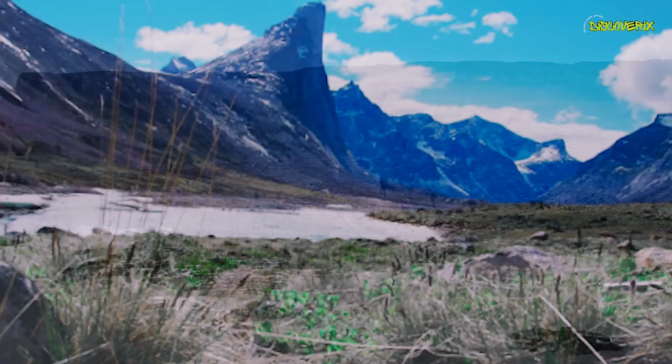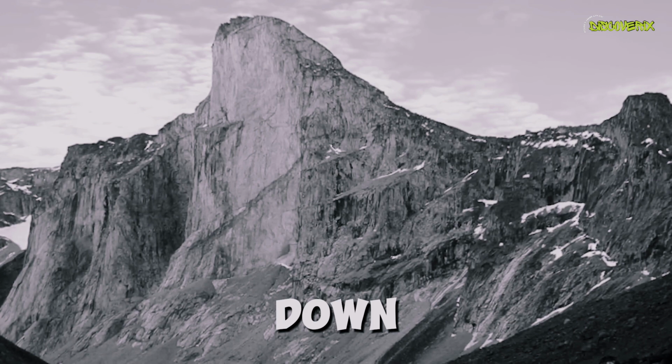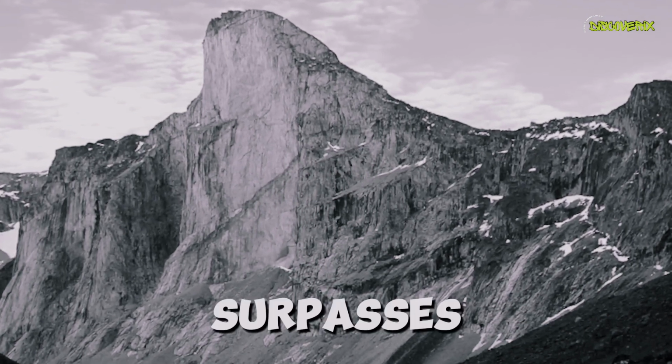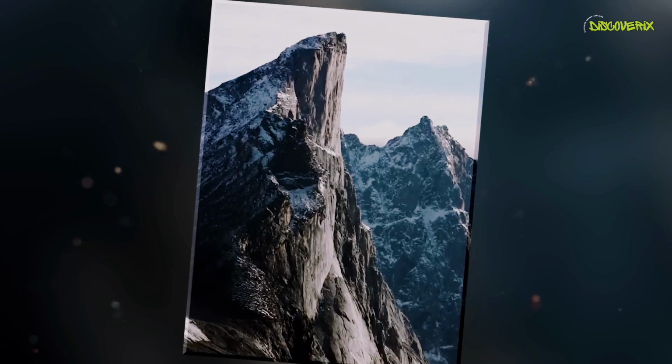While basalt column formation is its west face, a staggering vertical drop of over 4,100 feet straight down. With an incline so severe it surpasses 90 degrees, forming an overhang of 105 degrees.